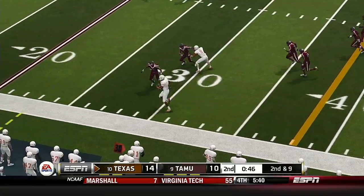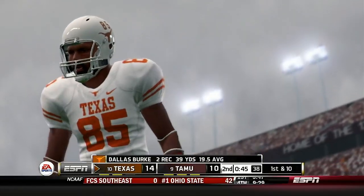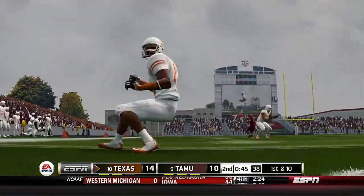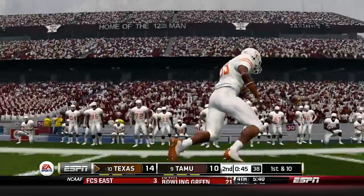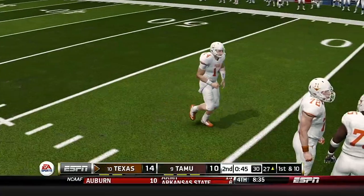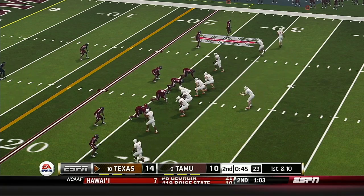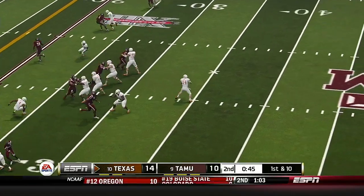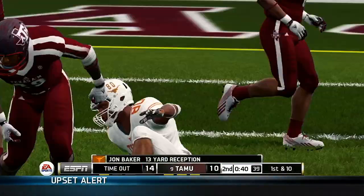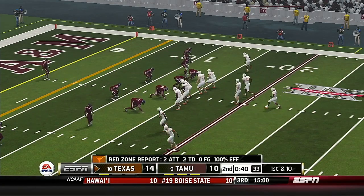Makes the catch, and look out. He's at the 30. He's pushed out of bounds at the 27-yard line. That's good for a gain of 20 yards. That makes it first and 10. First and 10. Ball on the 27-yard line. They'll line up with five wide receivers. Pulls down the catch, and he's got room here. And he's taken down at the 14-yard line. Man, the defense looked a little sluggish there, and they can do better than that. The Longhorns use their second timeout.